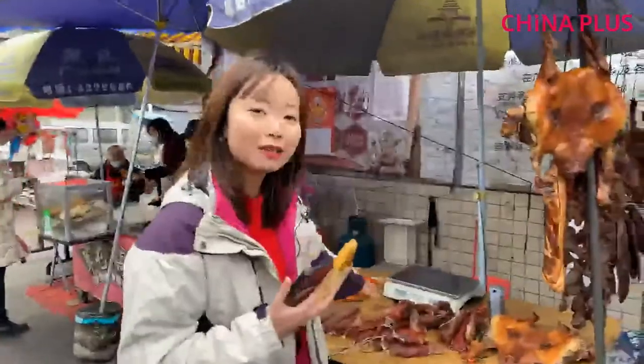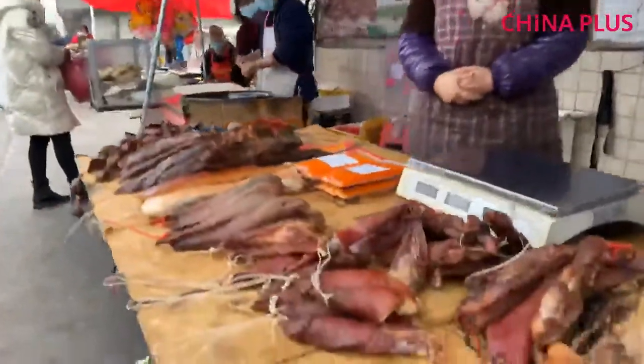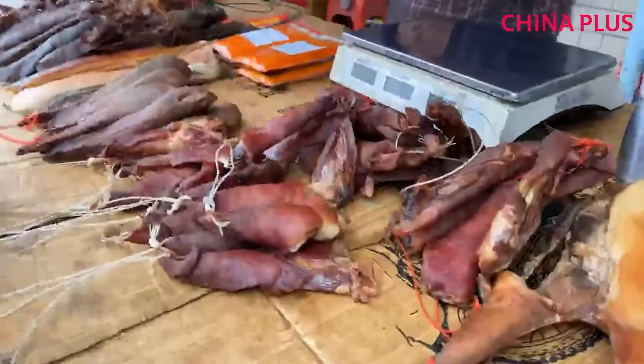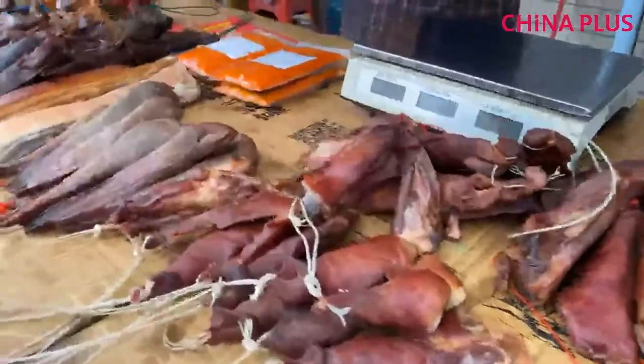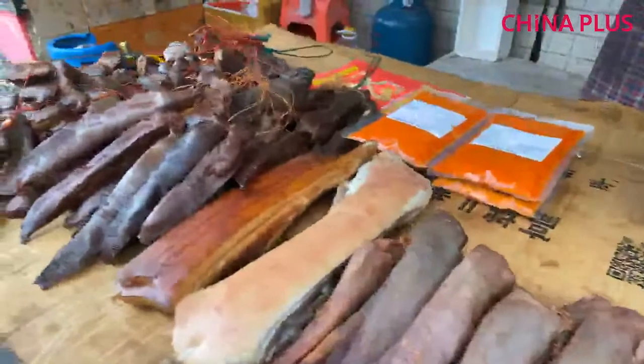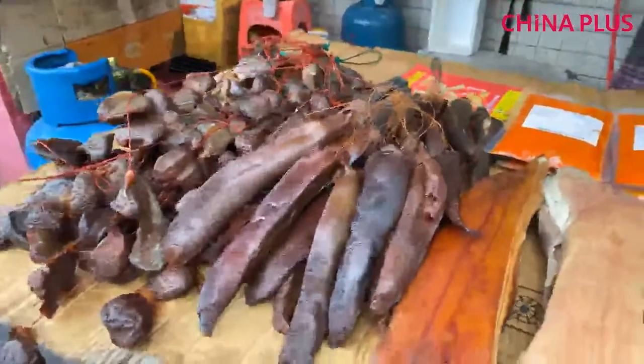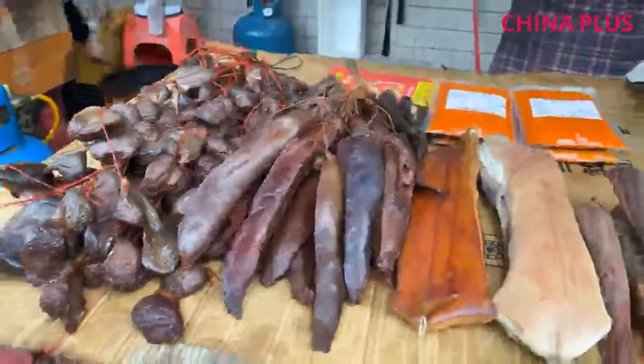You can have a look at this stand as well. They have a lot of preserved meat that people are getting ready for Chinese New Year. Once again, this is a very busy market. So if you can't hear me, please let me know in the comment section and I will speak up because this market is quite busy and there is a lot of noise around.